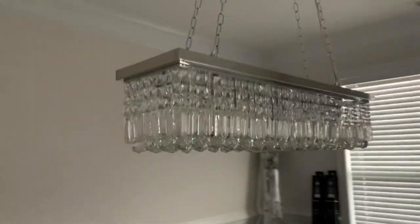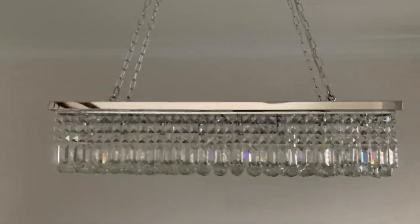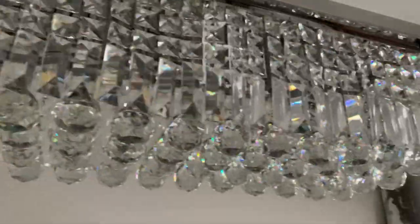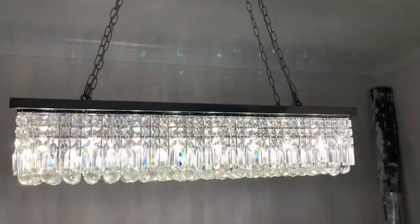And then I'll turn the lights off so you can see what it looks like. It is so pretty, y'all. I know these camera angles and images are not going to do it justice. It is beautiful. Okay, so let me turn the light back on. So this came from Overstock.